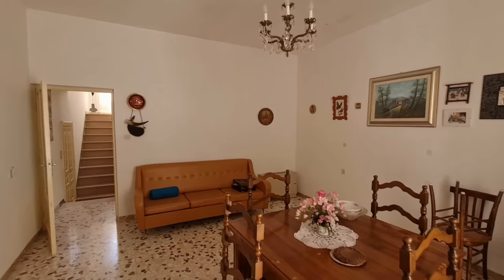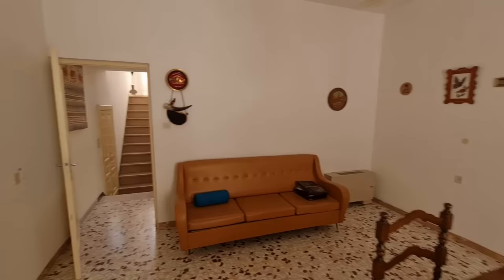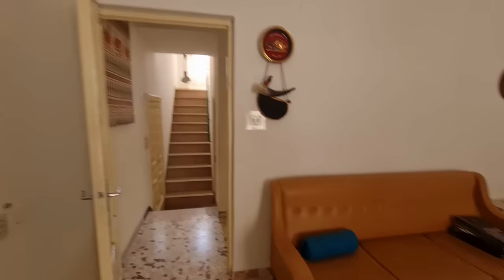What a great room. So this, I would say, bedroom. But it's definitely big enough to have an ensuite. You could have 3 ensuites here if you want to. Look at this sofa. That'd be worth a fortune, that, if we took that somewhere.